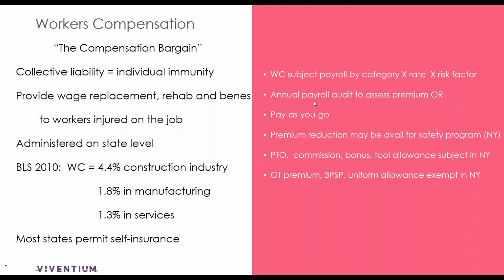And then a word about subject payroll. Not all dollars paid to employees are subject to workers' compensation. Every state has its own definition, but for example, in New York and New Jersey, paid time off is going to be subject. In other words, even if you pay vacation or holiday to your employees for time they don't work, you still have to pay workers' comp on that. But third-party sick pay, on the other hand, is exempt.